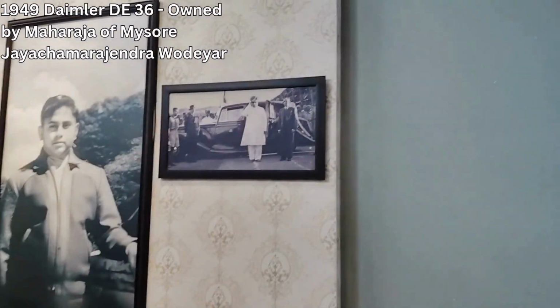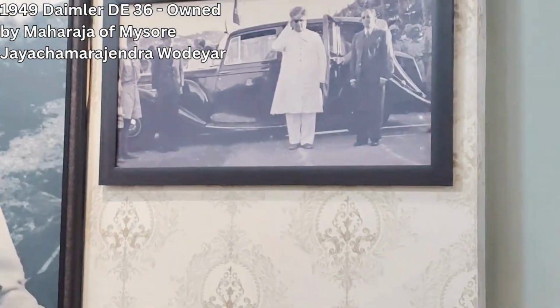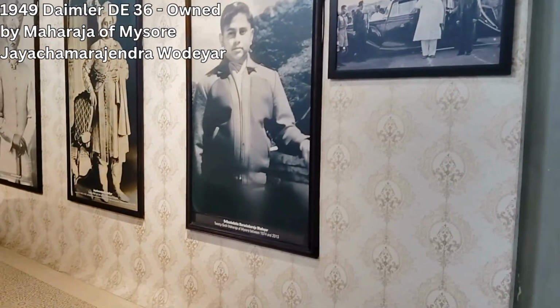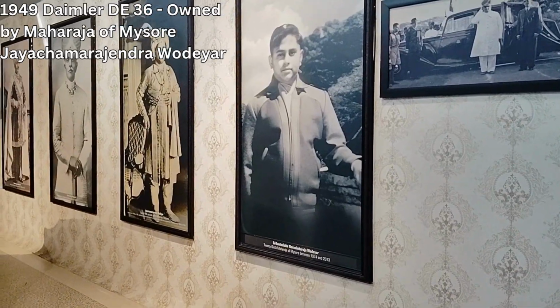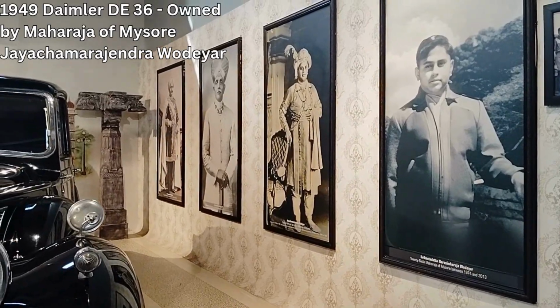This is the 1949 Daimler DE36, which was the last British motor car with a straight 8 engine. This particular car was owned by the Maharaja of Mysore, Jayachamarajendra Wodeyar. This was the preferred car of the British royals and also was sold to the royals of Afghanistan, Ethiopia, the Netherlands, Monaco, Saudi Arabia and Thailand.